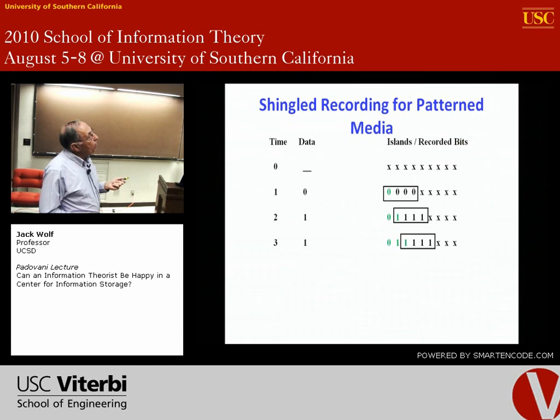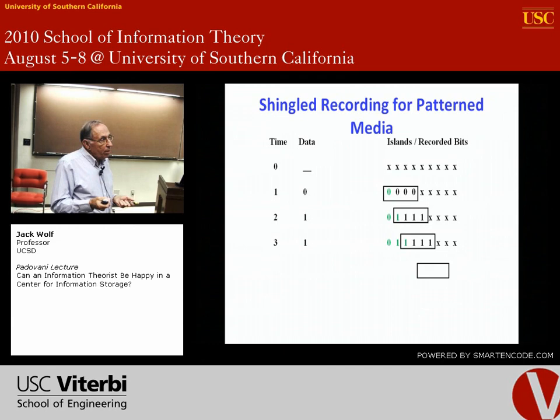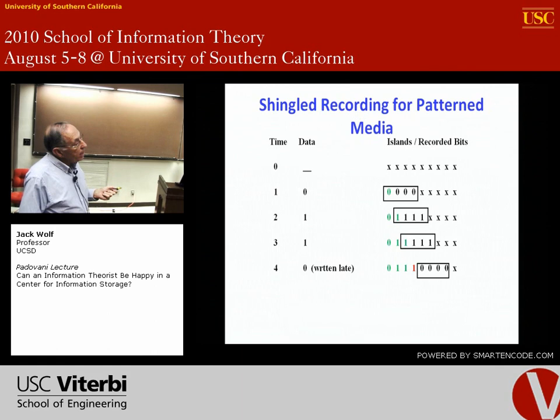That's good. But now comes the problem. Suppose you're shingling, you write a little bit late, and you miss in time 4. You want to write on 4, 5, 6, and 7, but you miss 4. So what you do is you write on 5, 6, 7, and 8. Well, the problem is now you wanted to write a 0 in position 4, but a 1 is there because of the shingling from the previous thing you wrote. And that causes an error.